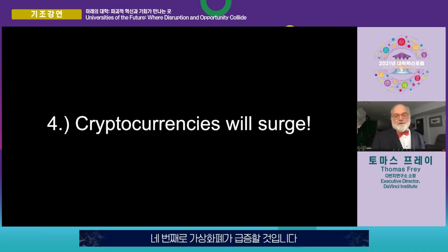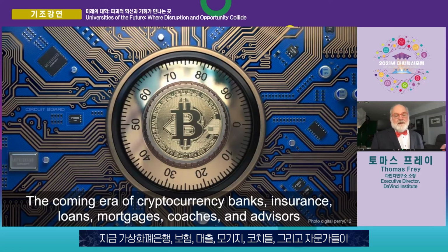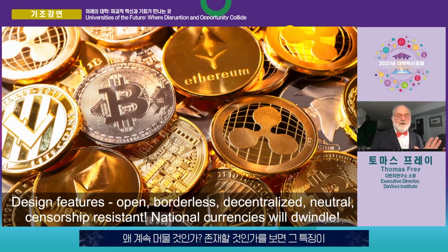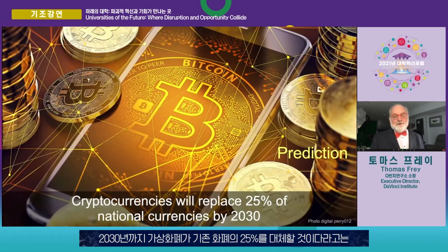Number 4, cryptocurrencies are going to surge during this time. In the coming era, we're going to be seeing lots of cryptocurrency banks, insurance, loans, mortgages, coaches, and advisors. All of this is going to be coming out of the woodwork. Now, there's actually 5 features in cryptocurrencies that make it so that they are here to stay. All the cryptocurrencies are open, borderless, decentralized, neutral, and censorship resistant, and national currencies are going to dwindle as a result of this. In fact, by 2030, over 25% of national currencies will be replaced with some form of digital cryptocurrency.